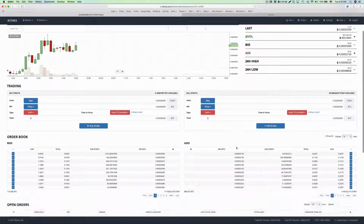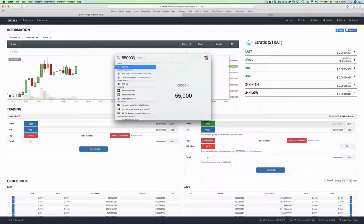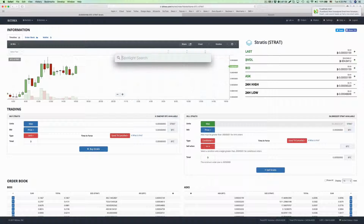So what I do is, okay, if I have 36.28 Stratis, I'm willing to lose at 15%. So right now I bought my Stratis at 55,000, 54,900. What I'm going to do is calculate 15% of that, which is 55,000 times 15%. That's 8,250. So if I subtract that, that's 46,750. I'm going to call it 46,000 Satoshi.